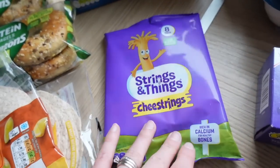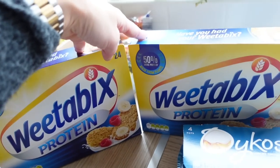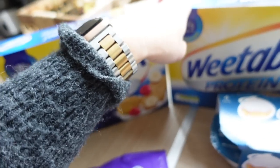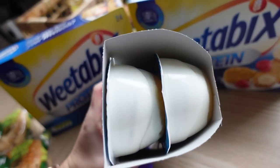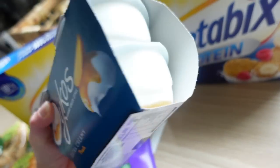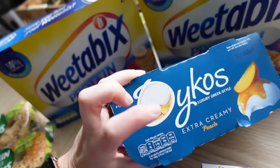Got some string cheese that was on offer. Two lots of the Weetabix protein. They are currently £2 for £4, which is a good deal because they're quite expensive on their own. Some Oikos. I got these for the kit, like as in Alistair and Violet. These are the extra creamy peach. I used to like these, but I'm just not that fazed on them anymore. But they're on offer, £1.25 for four.